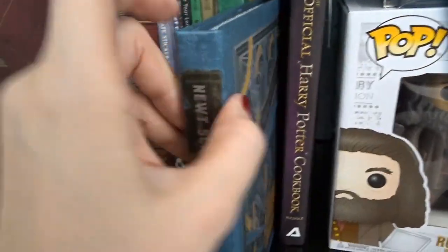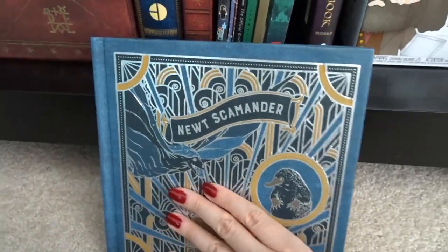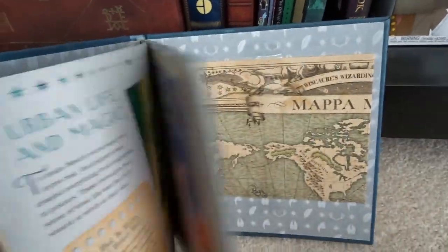Then I have a Newt Scamander movie scrapbook. This came in a Wizarding World loot crate.